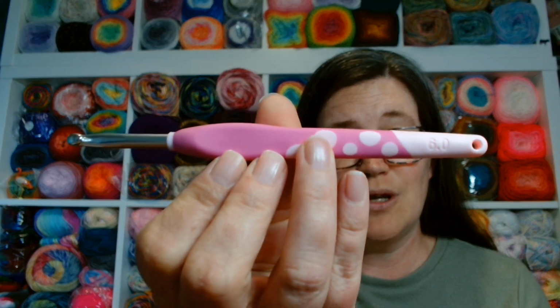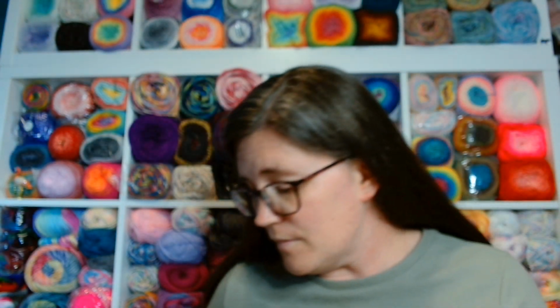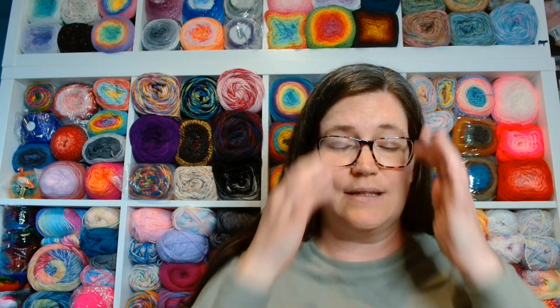Last month I managed to get 12 of the 6-inch granny squares done. So far this month I've only got 2, so it's only a smidgy start. I am using a 6mm dots, the beautiful pink one. And like I said, I am just plucking random scrap balls out of my stash and using them up into these squares so that I can maintain and tackle my scrap bin a little bit.